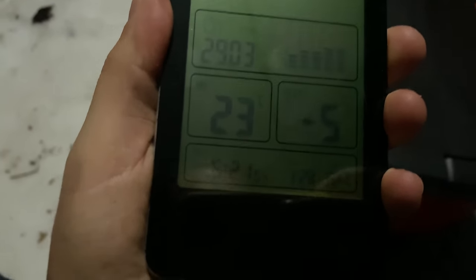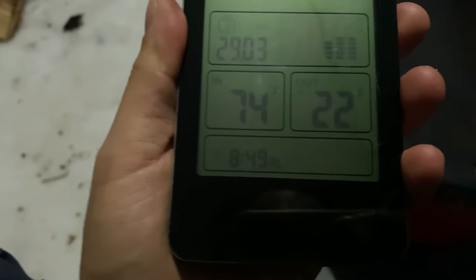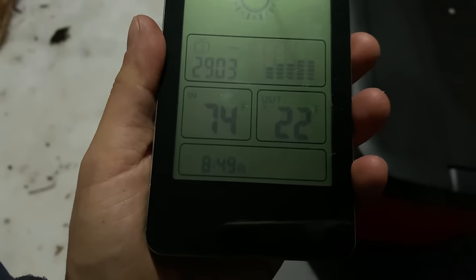Nope, that's the wrong button. It is 74 in here and 22 outside. It's going to get down to minus 14 tonight. 4 centimeters of snow, and then 5 more in the morning.